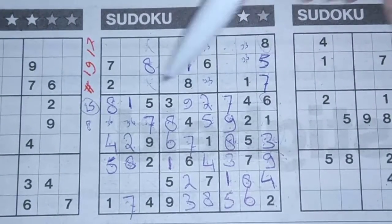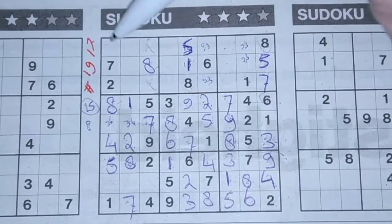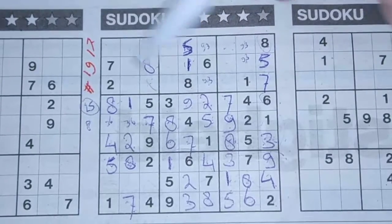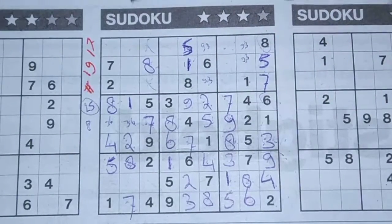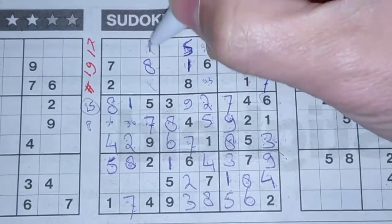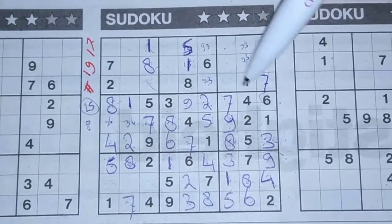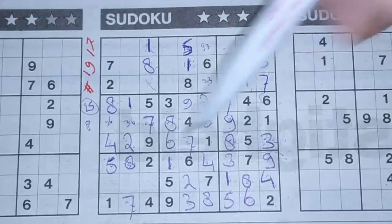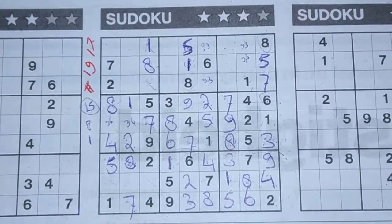So we have a 1 in this row, 1 in the second row. So in the first row, only 3 places for the 1 should be here, or there. We see here 1, we see there 1, so no 1s in those 2 boxes. 1 box left for the 1 should be there. And all the 1s are used. I can see digit number 2.